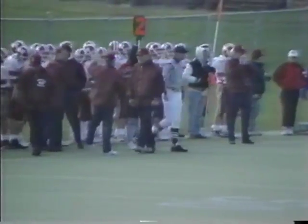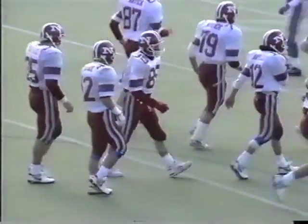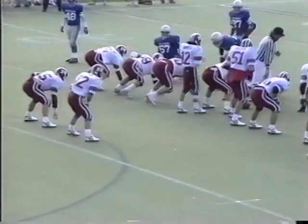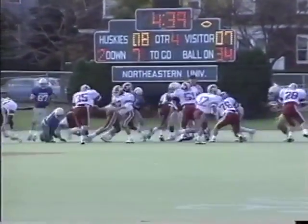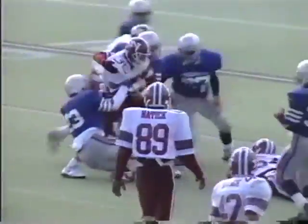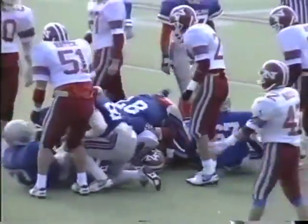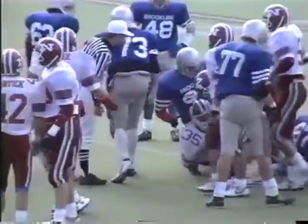And obviously, Natick figuring this is the drive. This is going to be the game. They're under 5 minutes to play. Becker again, left side, good running room, close to a first down. He's knocked back as he gets inside the 30-yard line. Had to get down to the 27 for the first down.